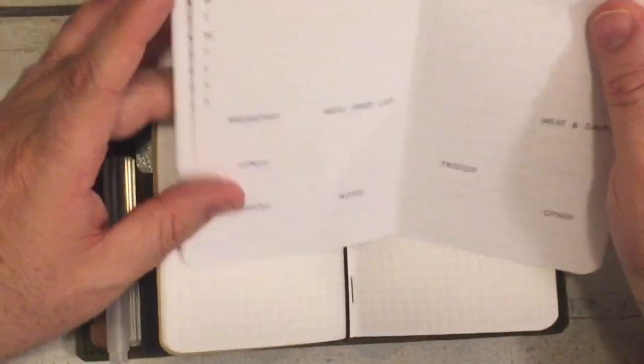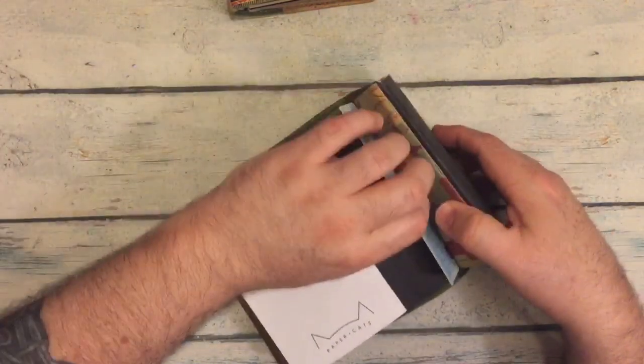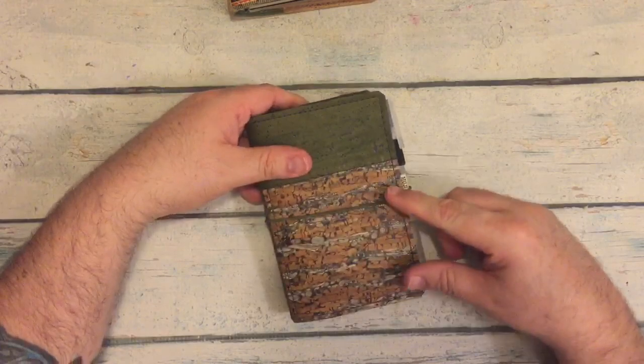Or if there's something in there, a meal that we had that I liked, I'll make note of it in my standard size one that I keep in the home planner. And I just keep those in the center of that notebook. And then I do have a writing board back here as well. So that's what I have in the field notes or pocket size.